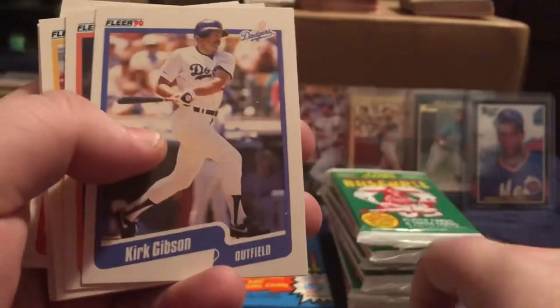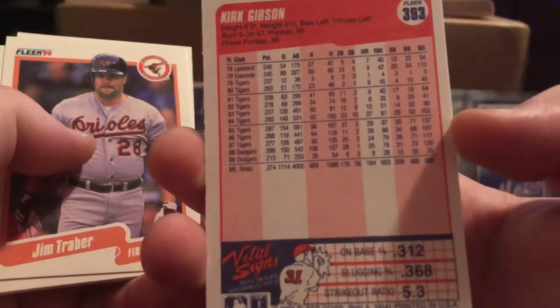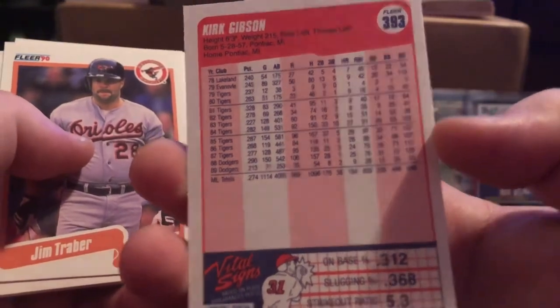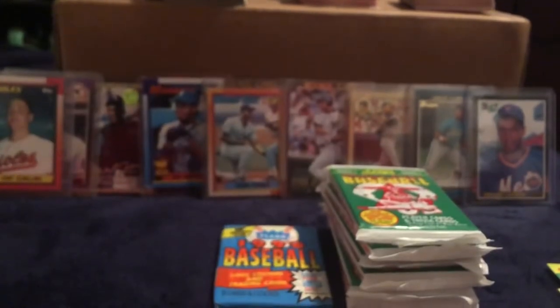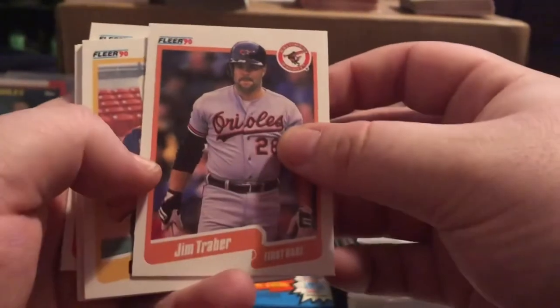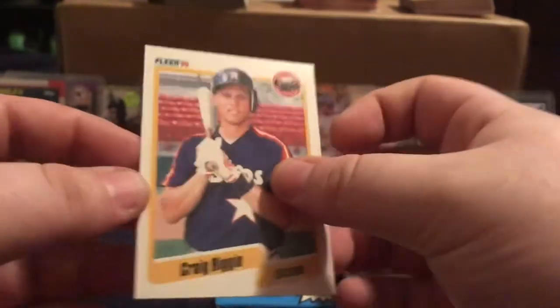Paul Gibson, Kirk Gibson. Everybody knows Kirk Gibson from when he hit the home run in the playoffs and hobbled around the other bases. I'm going to keep the Kirk Gibson off to the side. Might be worth something. Maybe not, but who knows. Jim Traber, Craig Biggio, rookie card.